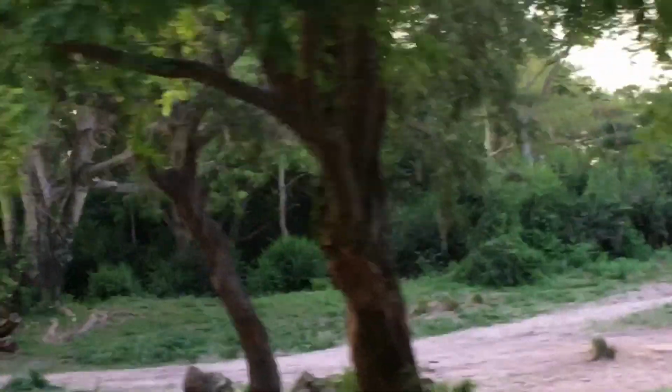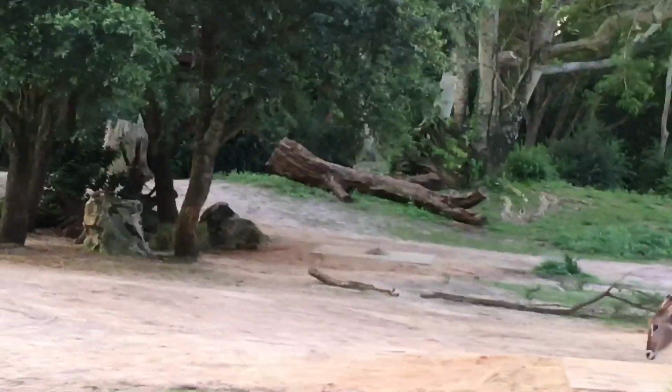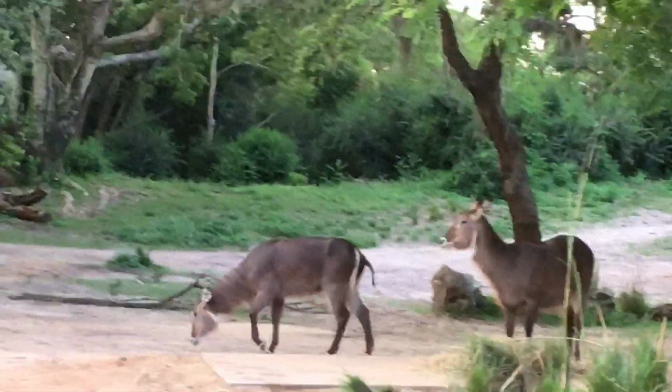Because they don't tend to stray very far away from aquatic environments. They actually don't migrate at all, unlike some of the animals we saw out here today.